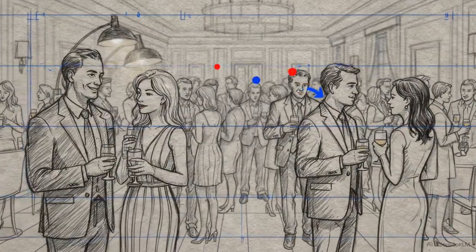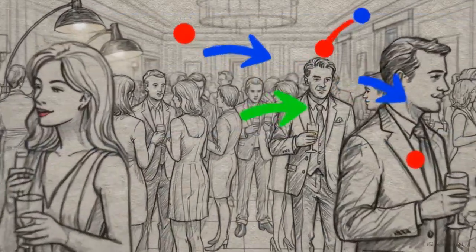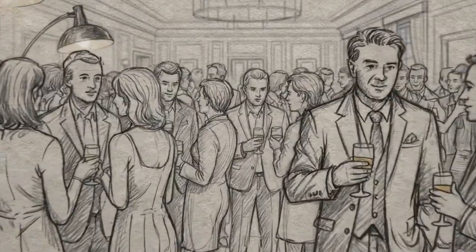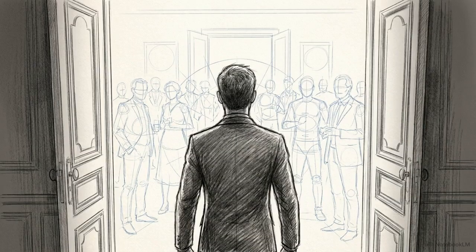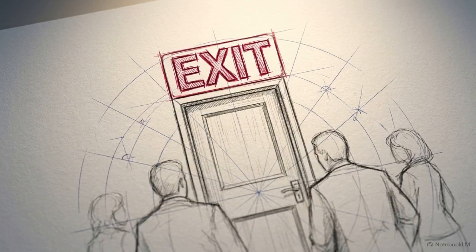You step through the doorway. The room is loud, the crowd is buzzing, and everyone already seems deeply engaged in conversation. You scan the space and realize you have zero existing connections here. Your brain immediately looks for the easiest exit.